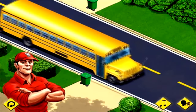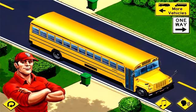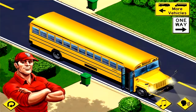This is a school bus. Wipers, door opened. Headlamps, windows.